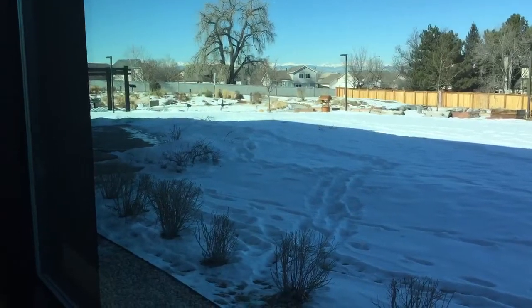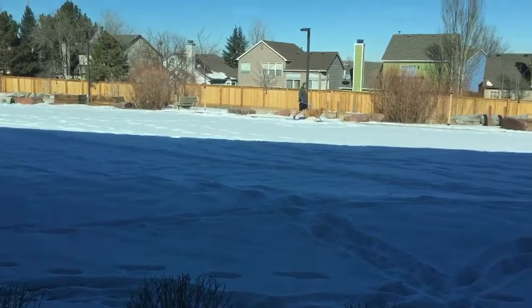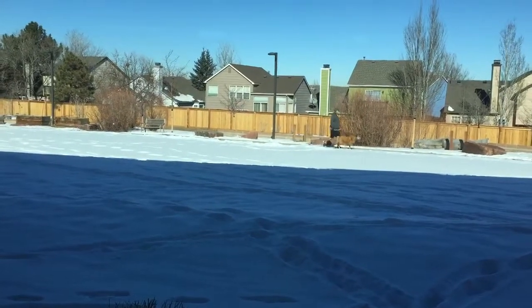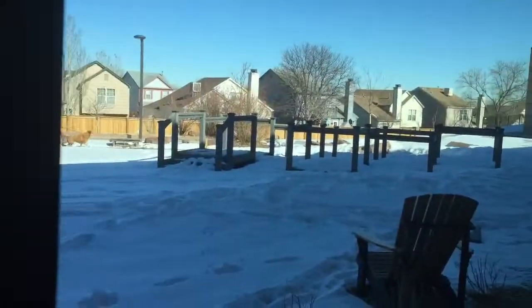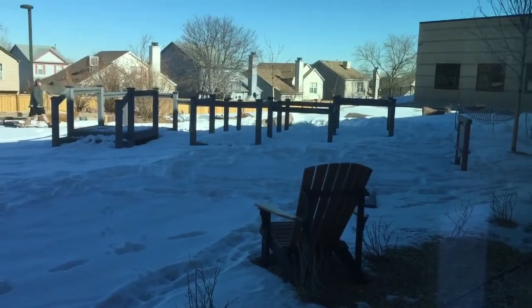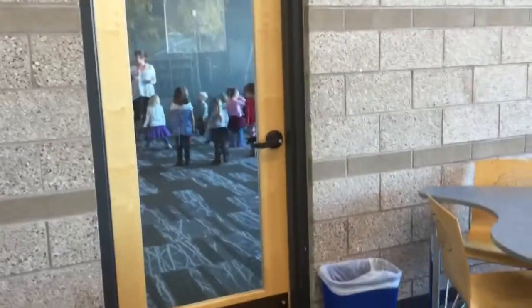Right outside the library is a walking path. See, there's a man with his dog. There are even places to sit. I bet that's nice in the summertime. Look at here. It's the kids shaking their sillies out.